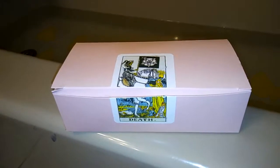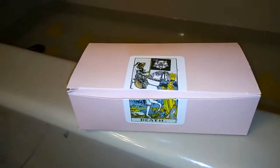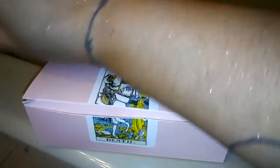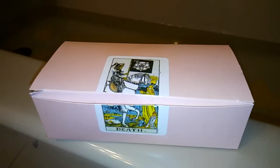Okay, so I decided to do another bath bomb tonight since I just wasn't happy with the last one. It left a mess, and it actually took about 30 minutes for me to clean out the tub. And I am still covered in silver glitter. So I decided to try something else.